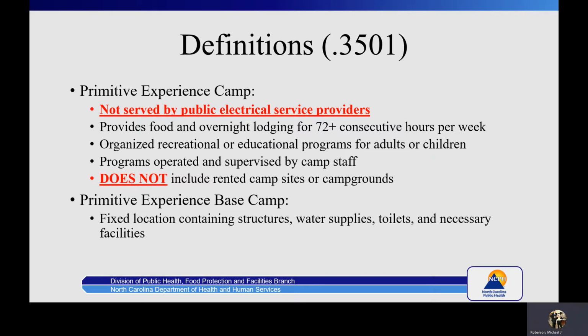They provide organized recreational or educational programs for adults or children. They have programs that are operated and supervised by camp staff. However, they do not include rented campsites or campgrounds. A primitive experience base camp is a fixed location containing structures, water supplies, toilets, and necessary facilities that are essential for the operation of the primitive experience camp.